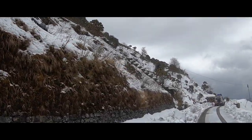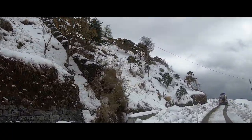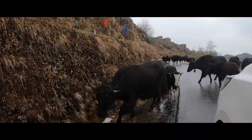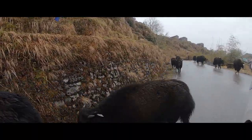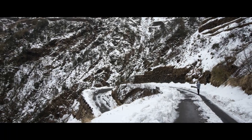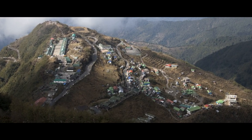But everything has to come to an end, and so did our tour also. Time had come to say goodbye to the hills, to say goodbye to the beautiful birds, to the simple people of the hills. Like someone had said, we left nothing behind but footsteps. We took nothing back but memories.